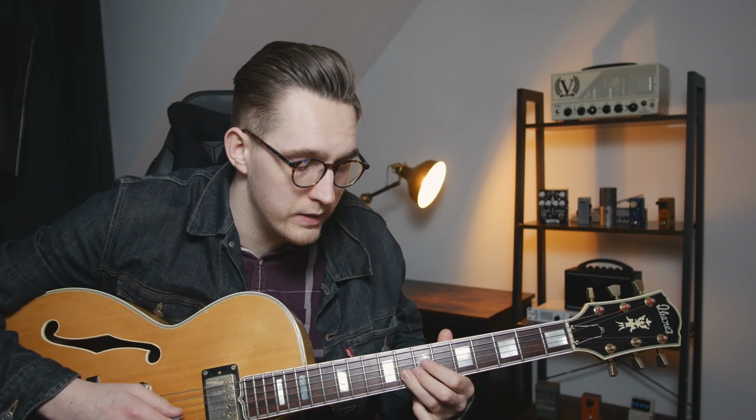So one way of testing that would be to just randomly put your finger on a string and then say what the note is. Put my finger there, that is G sharp. Put my finger here, that is E flat. Put my finger here, C sharp, and be able to do that.